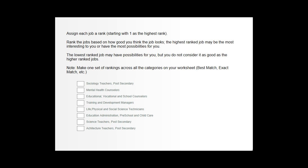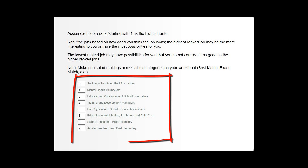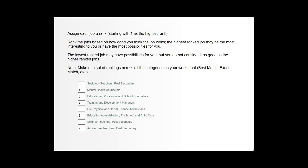Next, you'll rank all the occupations you identified in the various matching exercises. At this point, you'll see all the occupations you entered in your work listed. Review your notes and assign each job a rank, starting with 1 as the highest. You should rank the jobs based on how you think the job looks to you, do you see yourself doing that job, and how much work do you need to achieve the minimum required scores for that job. Then ask any other questions you might have about each job to determine a final ranking.